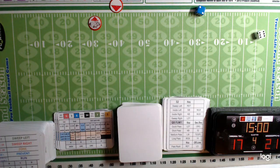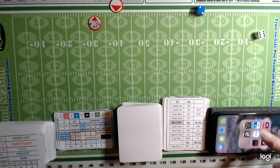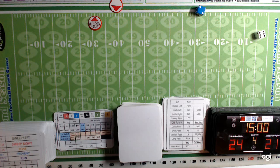And 66, that's going to be big. He's going to return it for a touchdown. So he's going to return this 50, 60, 69 yards for a touchdown. The automatic kick is good, and so Virginia Tech take a 24-21 lead.